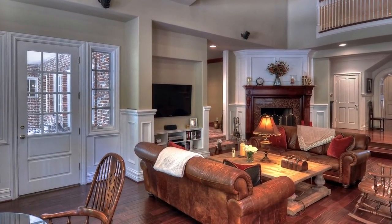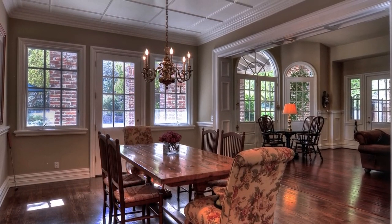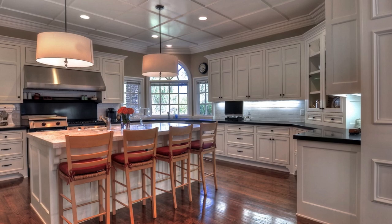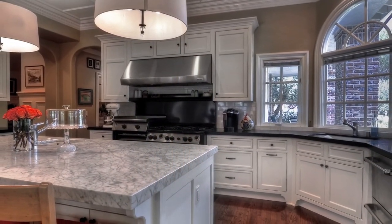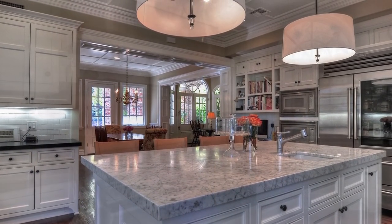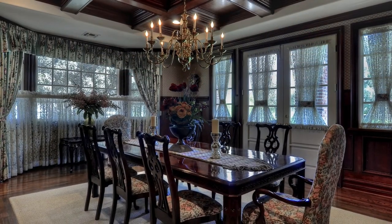Spectacular newly remodeled gourmet kitchen is every chef's dream, with a large marble top center island with a prep sink, honed granite countertops, 6-burner commercial Wolf stove with grill and griddle cooktop, and stainless steel appliances, including Sub-Zero refrigerator, dual microwave, double drawer dishwasher, subway tile backsplash, crown molding, walk-in pantry, breakfast nook, and coffered ceilings.